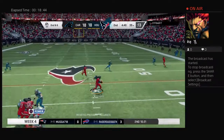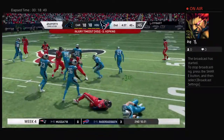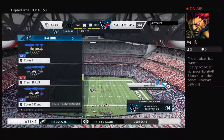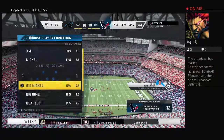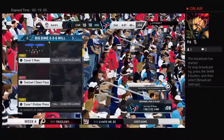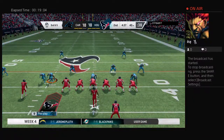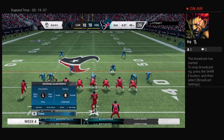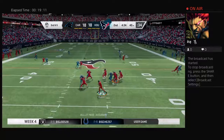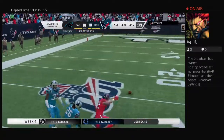From the 39, Watson, Hopkins on the grab over the middle. To the 40 and no further. The broken tackle, but then the hole closed quickly. And it looks like we've got a dime set here defensively. 6 DBs in the game. Out of the gun, Watson. And unable to connect, incomplete.